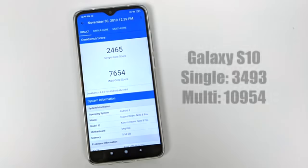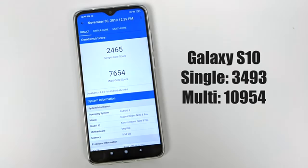Just to give you an idea, I also ran this on my Galaxy S10. I paid about $850 for this phone. Single core 3493. Multi-core 10,954. Obviously, the Snapdragon 855 in the S10 is more powerful than this device here, but I don't think it justifies that gigantic jump in price.